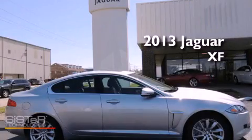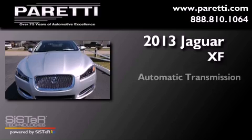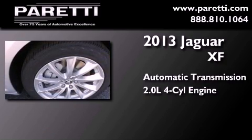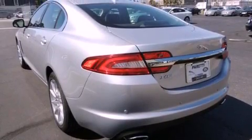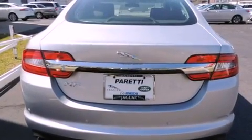This is a brand new 2013 Jaguar XF. This four-door sedan has an automatic transmission and an inline four-cylinder engine. Its top features include a turbocharger, high-intensity headlights, aluminum wheels, and traction control and stability control systems.